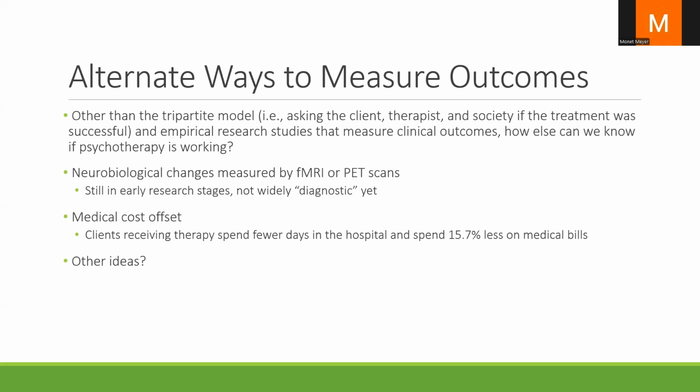So besides asking the client, the therapist, and society if it worked, how else can we know if psychotherapy is working? And there's a lot of different ways, so I encourage you to comment if you think of any ideas that I haven't suggested here. But a couple of things that people have been exploring. We can look at neurobiological changes that are measured by fMRI or PET scans. However, this is really still in the early research stages.